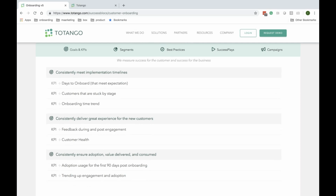And the last goal that I would like to focus on is ensuring very strong adoption after the onboarding project. And I will measure that, again, leveraging 2 KPIs. One of them is what the customer adoption is in the first 90 days post-onboarding. Once they finish onboarding, what is their adoption of the product? And then the second KPI that I'll be using is making sure that the engagement and customer adoption is actually trending up. By defining those 3 goals with the different KPIs, I will be able to make sure that my customers are going through a consistent and effective onboarding. So these are the goals, and we'll see them.